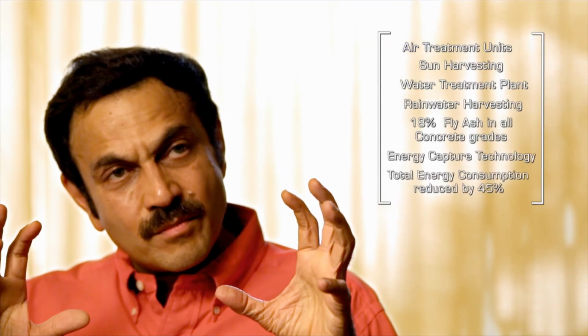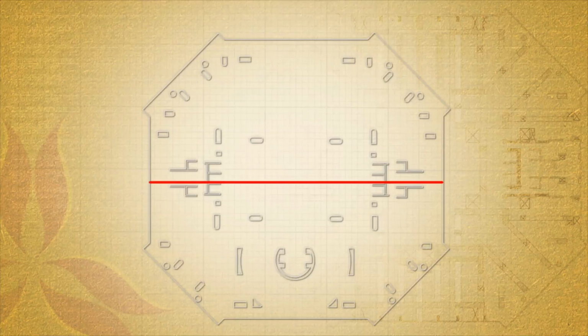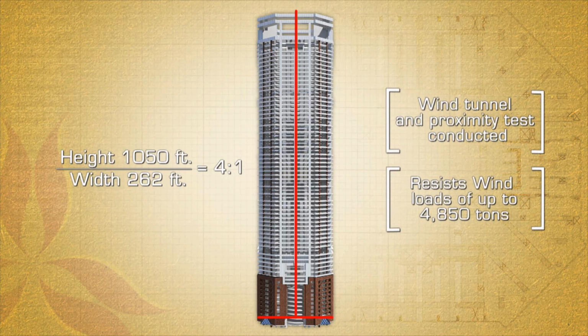We have built in a lot of things by design and in the construction practice, which is highly sustainable. All this makes the building highly efficient and highly benign from an environmental standpoint. This building has got an aspect ratio, which is the height to the least width, of 4. What that means is that we have a very stable building. Palais Royale will be the safest building in Mumbai. Anybody who's going to occupy this can have a very comfortable sleep. It's going to be the last one standing, so that's for sure.